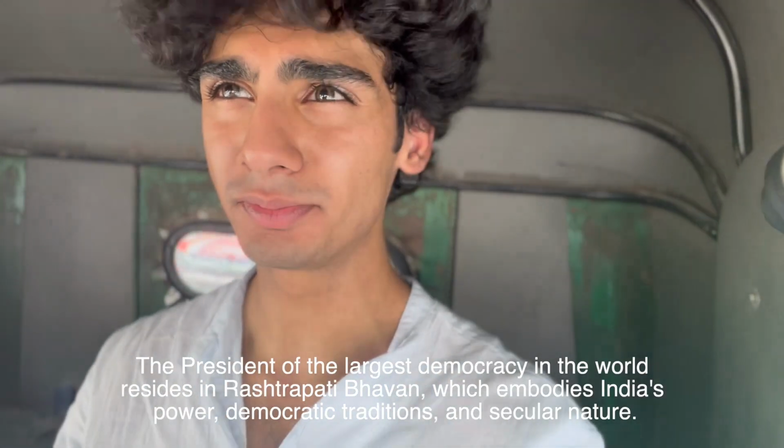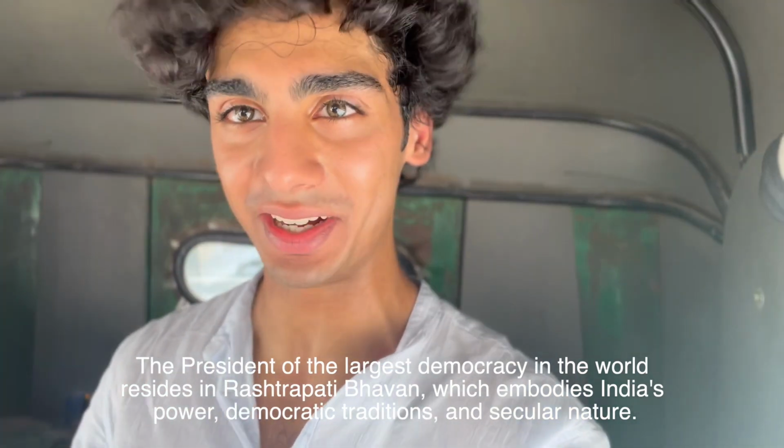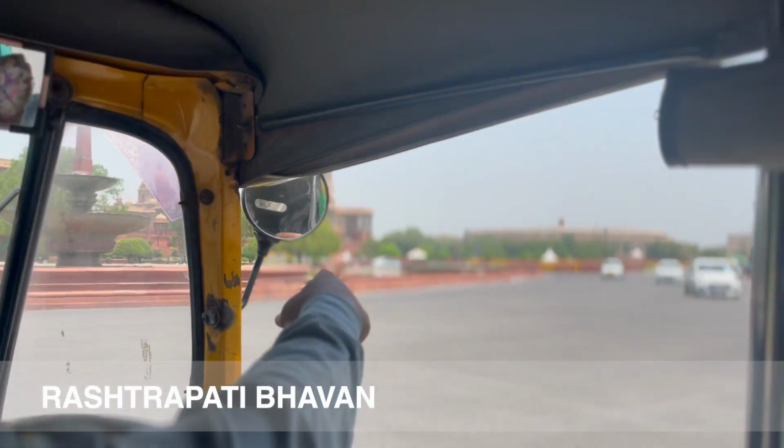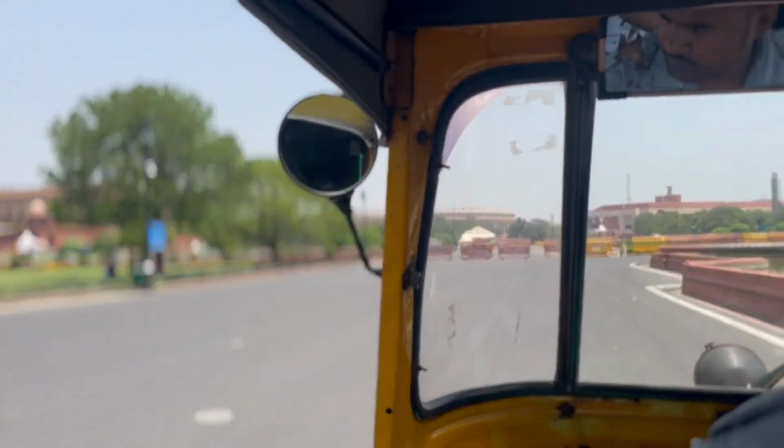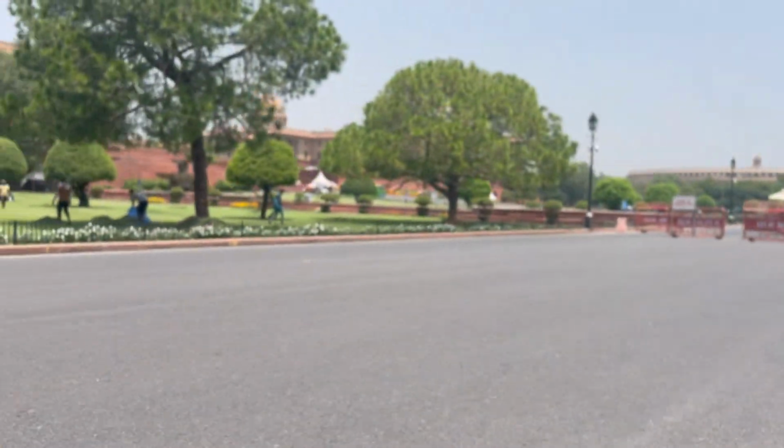We'll be going to Rashtrapati Bhavan, which was made by the same man who constructed India Gate, Sir Edwin. I don't know how to pronounce his name, but you can do a lot of activities there as well. There is a museum, you can look at the building and you can look at the gardens as well. So I'll be just showing you the structure of Rashtrapati Bhavan. It was earlier known as Viceroy's House. That's Rashtrapati Bhavan for you.